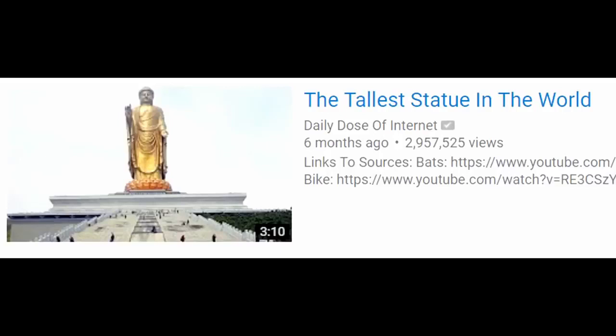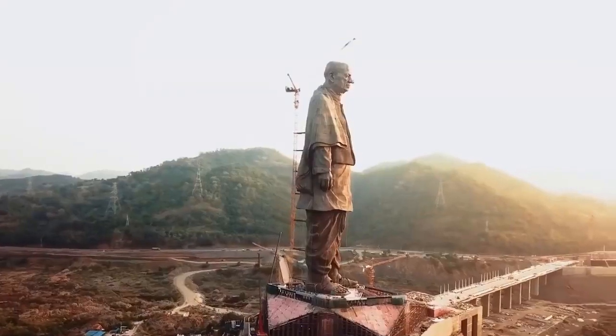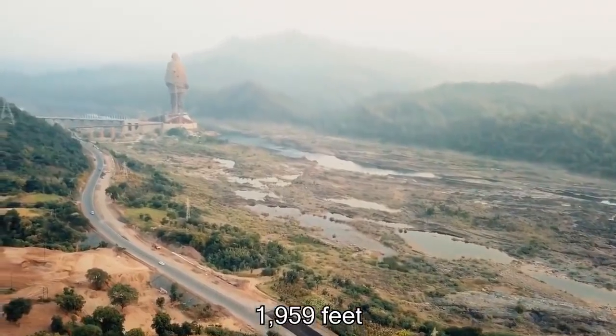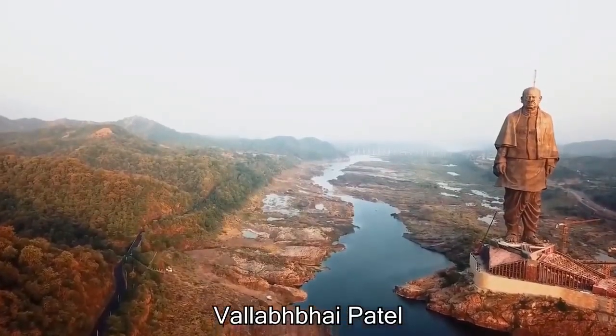I know a few months ago I made a video about the tallest statue in the world, but it looks like India just built one that's even taller. The Statue of Unity is now the tallest statue in the world. The previous record was 420 meters, but the Statue of Unity stands at 597 meters tall. The statue was created to pay respects to what many people believe is the founding father of modern-day India.